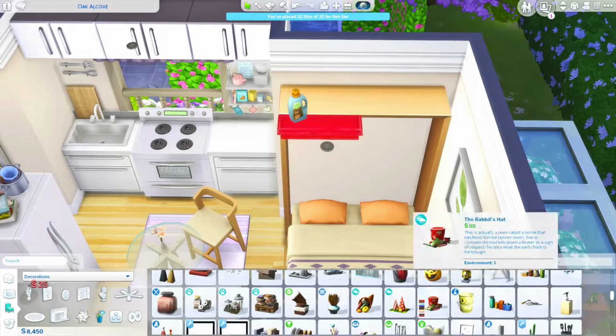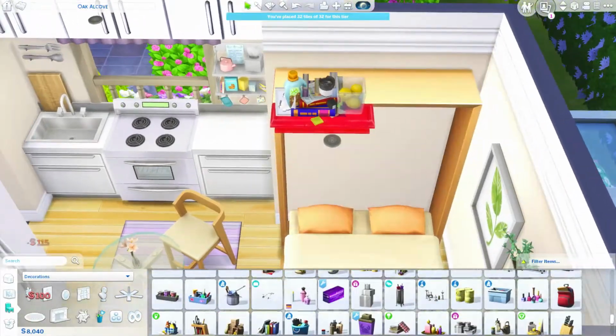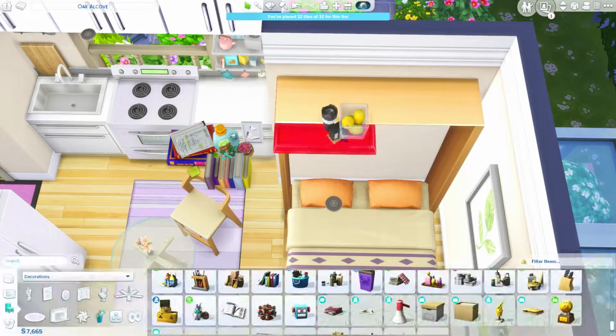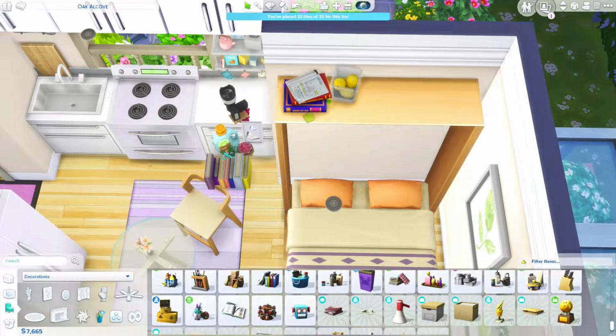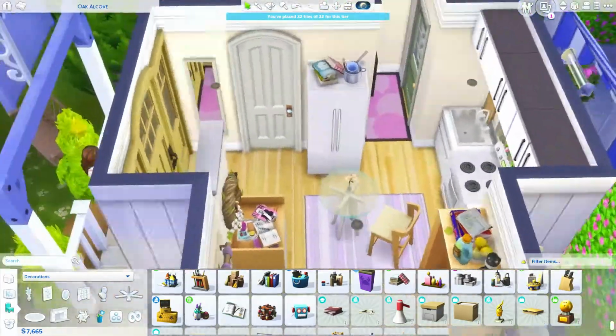I even cluttered up on top of the Murphy bed here. In reality, things would probably fall over, but I really hope that you guys enjoyed this collab video, and thanks again, Rachel, for shouting me out, and I'll catch you guys next time I post a video. Talk to you soon. Bye.